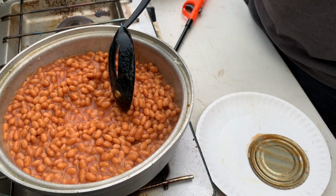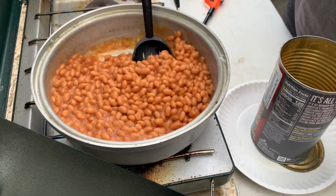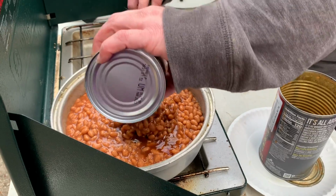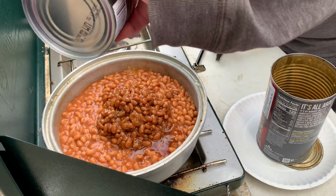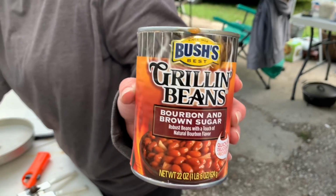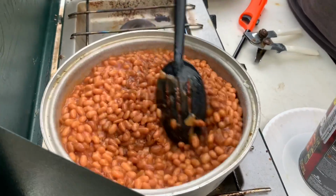She has just got some onions in there that she cooked in some butter, and then she added that big can of the pork and beans, and then she's also going to add a can of the grilling beans. I think these are the brown sugar and something. She'll show you the can in just a second. So she just cooked those up on that 2 burner, and if you don't know, that's hooked up to a propane tank, and that's how it heats. And then I will show you the burgers in just a second.